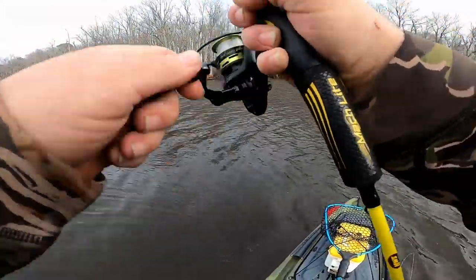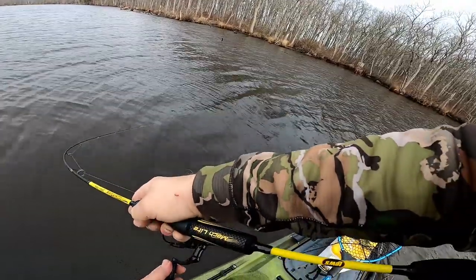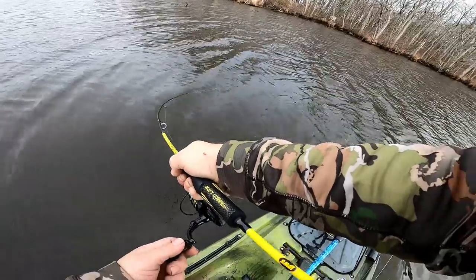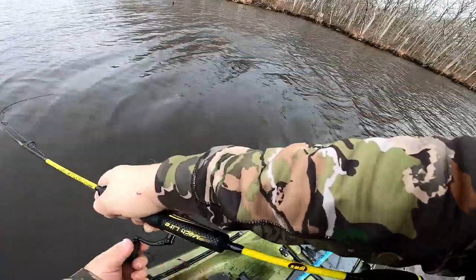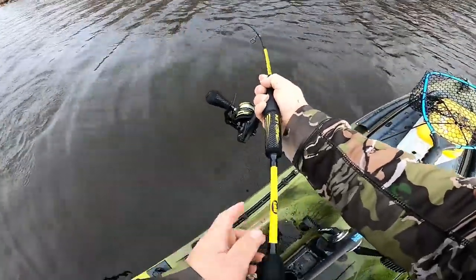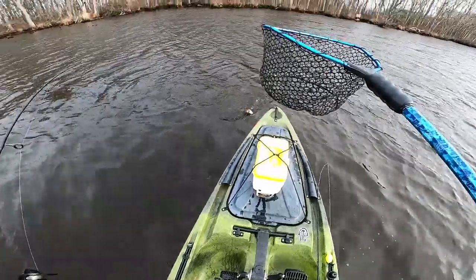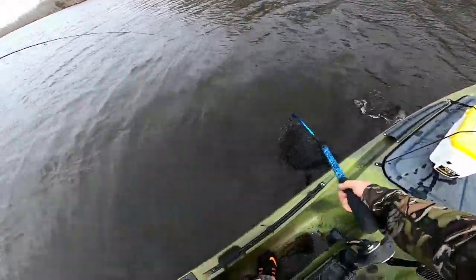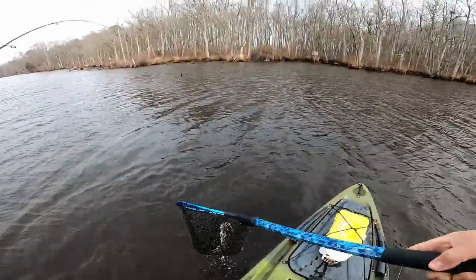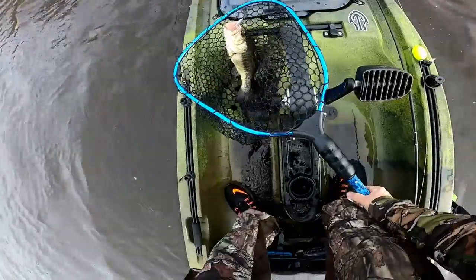Got it on a crappie jig. Oh, it's another nice one. Yeah. Come on, buddy. Oh, boy. Holy smokes. Oh, it's a bass. Oh, come on, come on. I thought that was a monster crappie. Right off that wood, it was a bass. He's a fat one too.